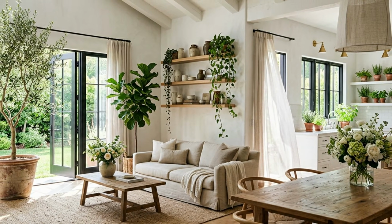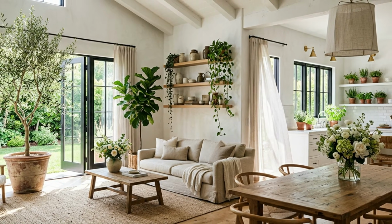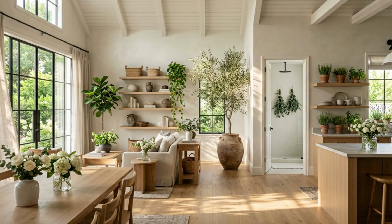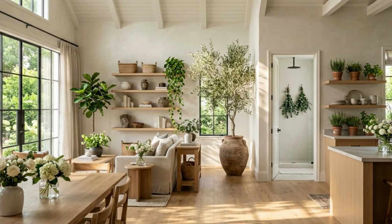Style fresh white flowers: garden roses, ranunculus, peonies, in simple ceramic or glass vessels on kitchen counters and dining tables. Even a simple bundle of eucalyptus hung in the shower adds aromatherapy and style simultaneously.